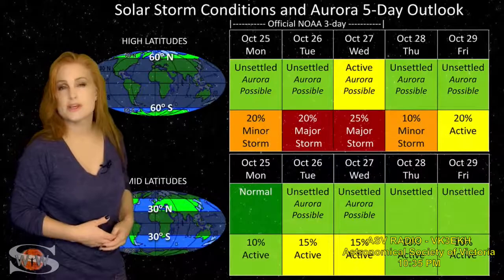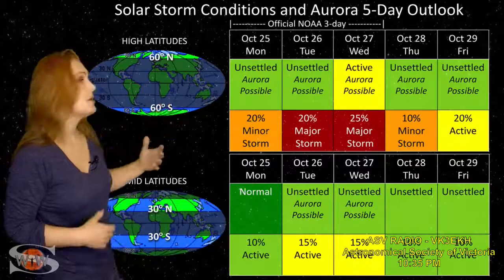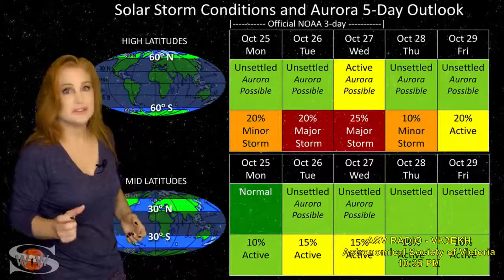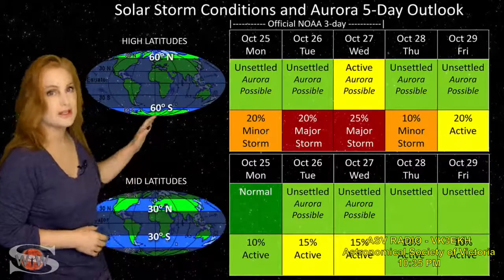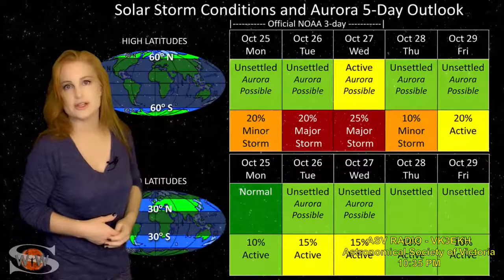There's no solar storms in the forecast. So at high latitudes, NOAA's expecting unsettled conditions, but we have up to about a 20% chance of a minor storm. But take this with a grain of salt, because likely it's going to stay between unsettled conditions to possibly even quiet conditions at high latitudes.